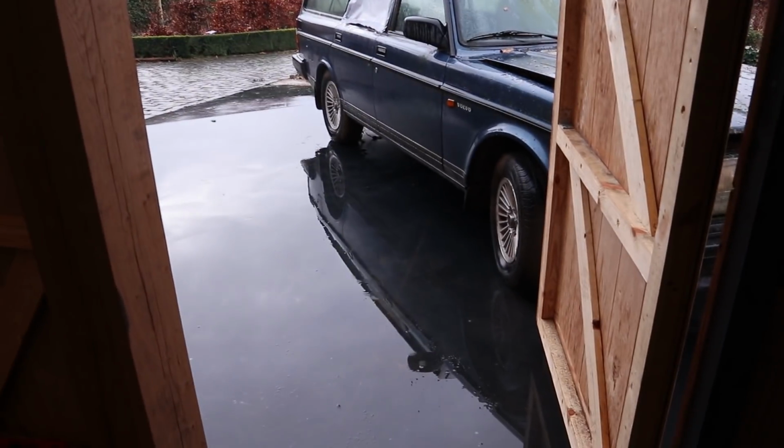But it is currently raining outside, which makes the whole process a little bit annoying. But I think we'll start this video with giving you a full impression of how dirty the car really is. And I have to give a disclaimer, it is raining outside, so some parts might still look a little bit better than they actually are. But yeah, let's take a look around the car to see what we're working with.